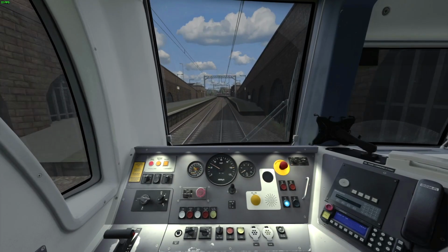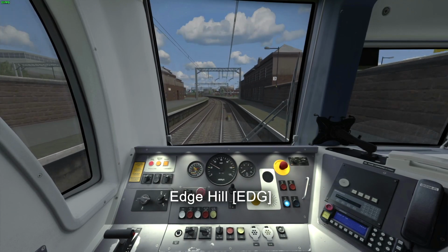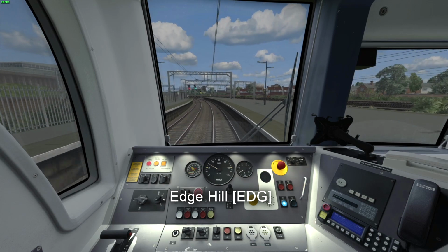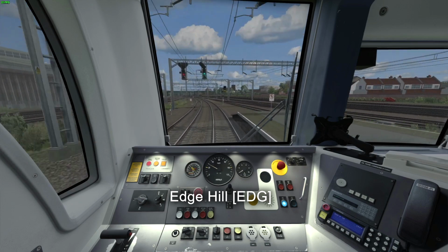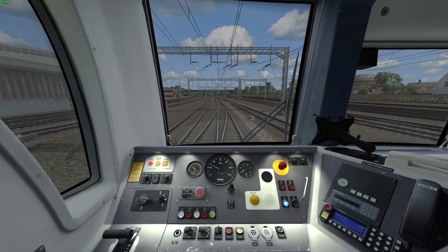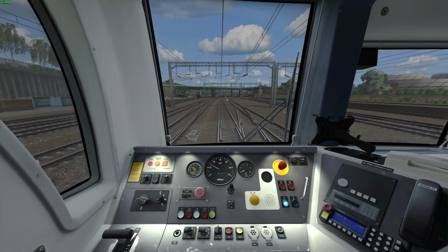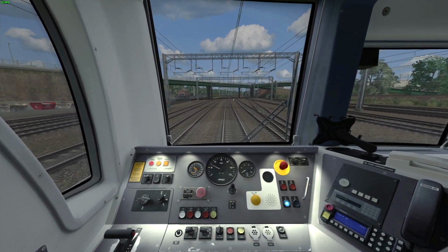This is Edge Hill. So the line that will soon go to the left, or straight on, is Chat Moss, which will go towards Wigan North Western, Warrington Bank Quay, Glazebrook, Manchester. And we go right towards South Parkway and the West Coast Main Line towards Crewe.